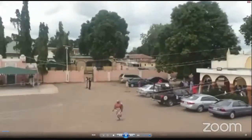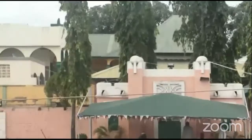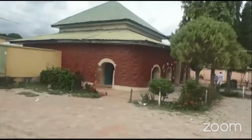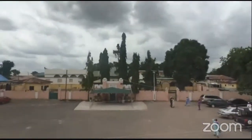The Etunupe is the traditional title for the most superior emir of the Nupe land. The people who are called the Nupes are found predominantly in Niger State. The Etunupe Palace is located in Bida West in Niger State, along Bida Road, next to Bida Local Government Secretariat.